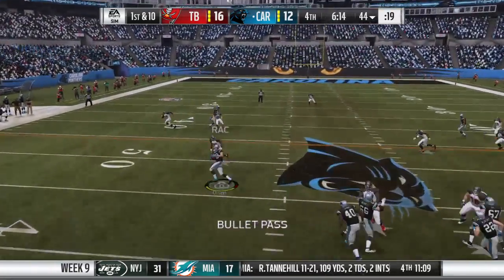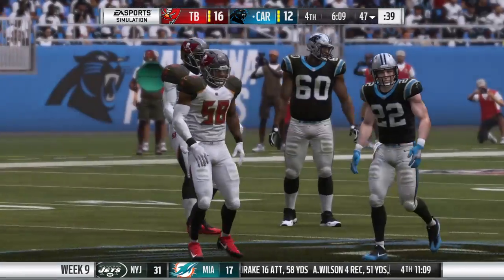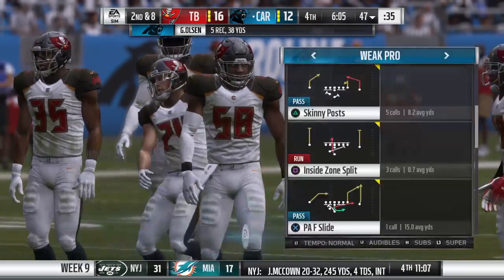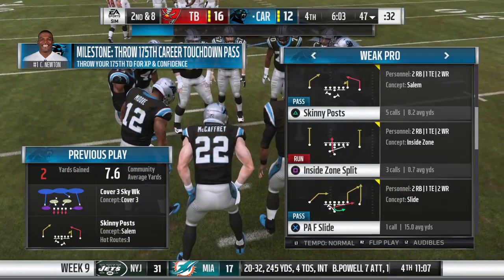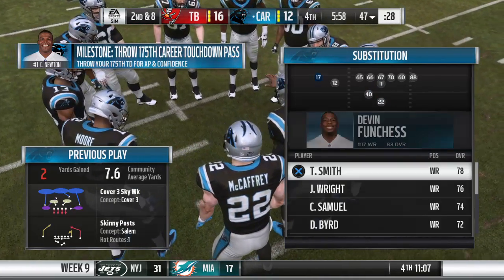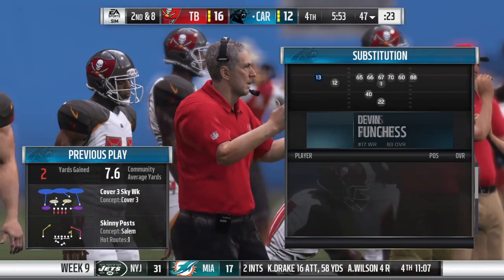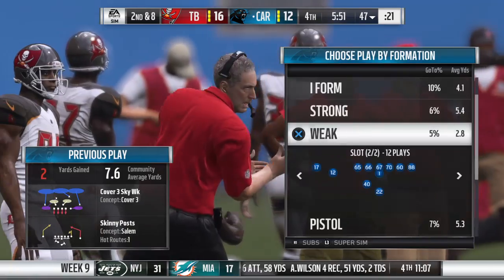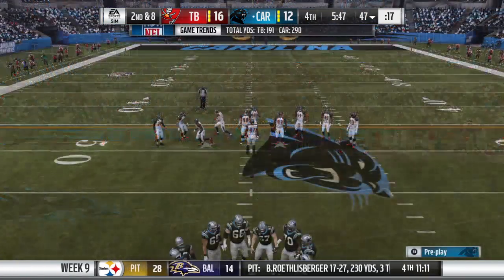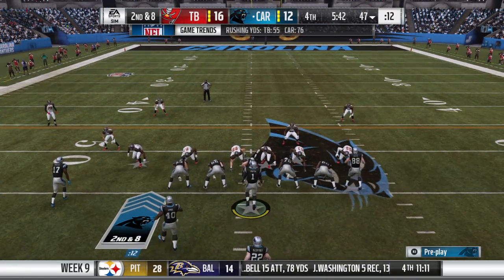Newton on first down. And Olsen over the middle. And he'll go down right around the 47 this time. Give him a couple on the catch. It's 2nd and 8. So 2nd and 8 here after the pass play for 2 yards on first down.